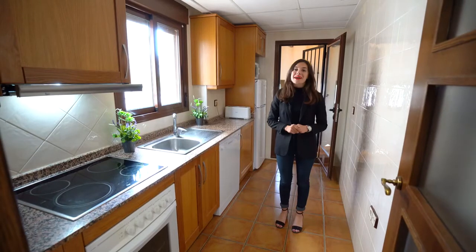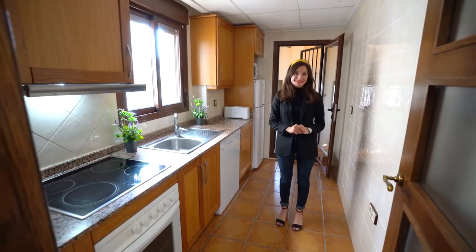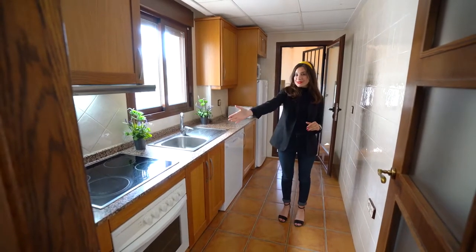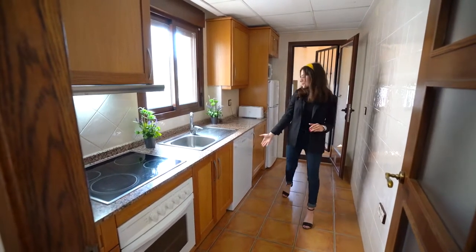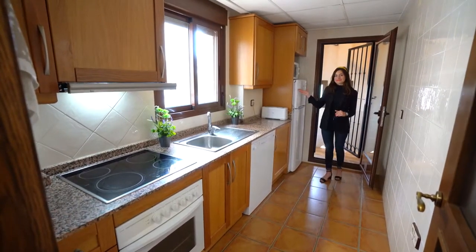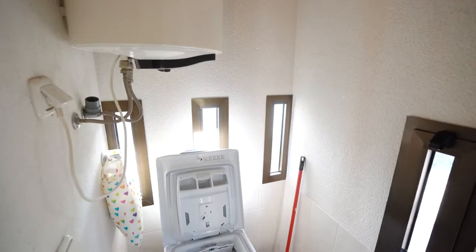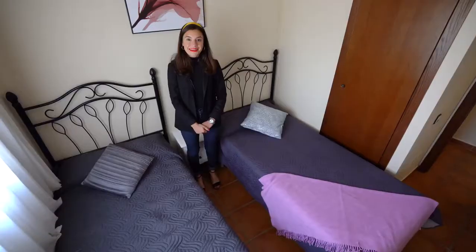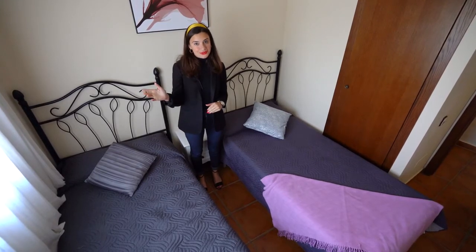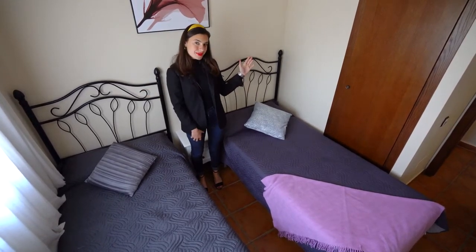Here in the kitchen, we have everything you might need to cook a beautiful meal. We have all white appliances, including an air extractor, a stove, an oven, a dishwasher, and a refrigerator. Back here, we also have a laundry room equipped with a washing machine. Here on the ground floor, we have our first bedroom that features beautiful views to the orange orchard and built-in wardrobes.